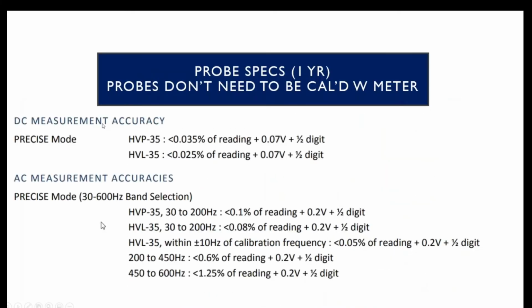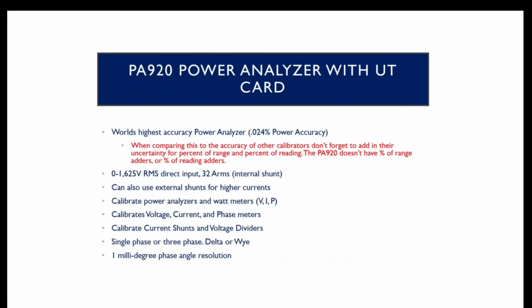You're welcome. Okay. So the second product of interest is the PA920 power analyzer. And this is the most accurate power analyzer in the world, with a base uncertainty of 0.024%. If you compare us to a Yokogawa, remember they have a base uncertainty and then a percentage of range. And we don't have a percentage of range adder. So if you compare just our base range to their base range and the percentage of range adder, you'll see that this is the most accurate power analyzer in the world.